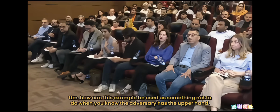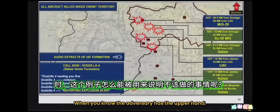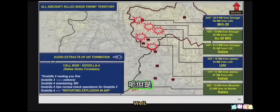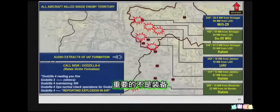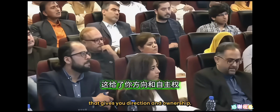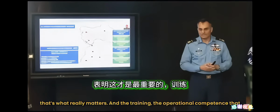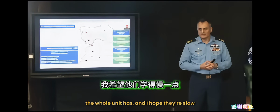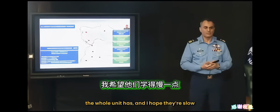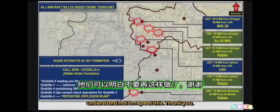This is an example of what not to do when you know that the adversary has the long stick. But I must say that it is not the equipment that matters all the time. It is the training, the leadership that gives you the direction, and the ownership that it shows. That's what matters, and the training and operational competence that the whole formation has. And I hope they are slow learners, but I think they can get the drift of not doing it again.